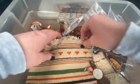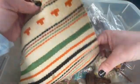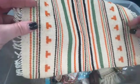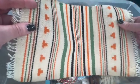Now here's another rug, same material, same wool. It looks like the same artist made both of these rugs. This one's just slightly larger, but it's got the stripes and a couple other really pretty decals in it. But gosh, it sure is pretty with those greens and oranges. I'm really loving this.